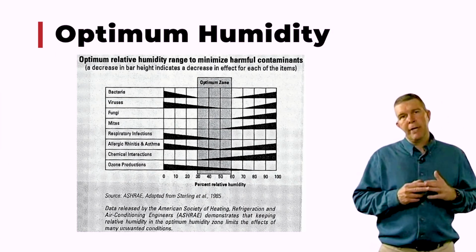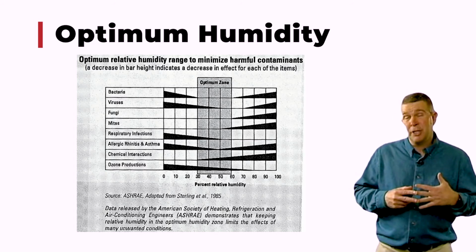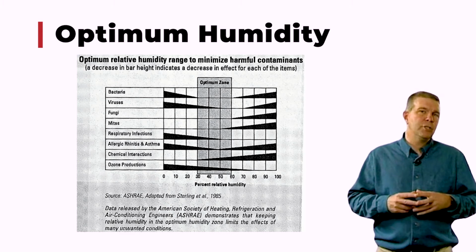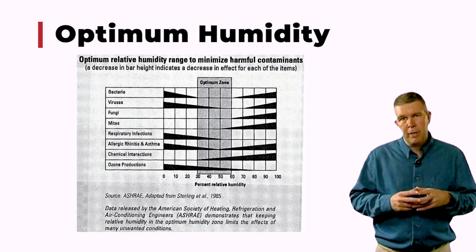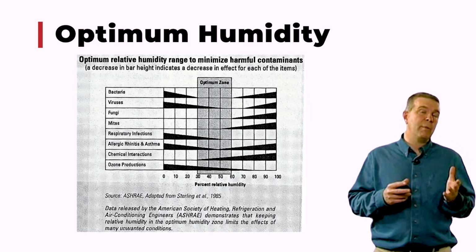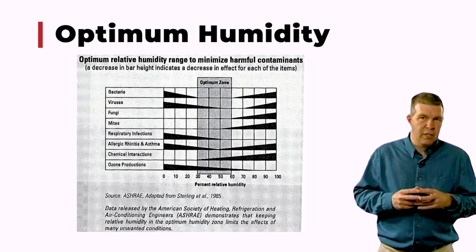Now, this slide is very interesting. It comes from ASHRAE, American Society of Heating and Refrigeration Air Conditioning Engineers. Now, these really smart people got together and they created this chart to define what they call the optimum zone of the level of humidity. Now, if we look at this closely, we can see some really interesting things happen when we stay within this optimum zone.